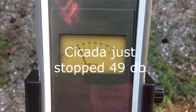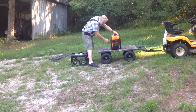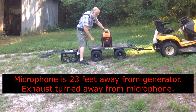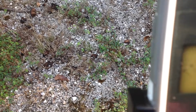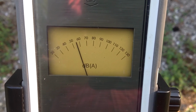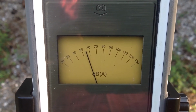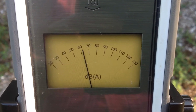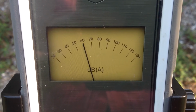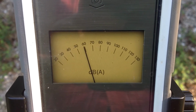Anyway, let's start the engine up and see how things go here. Okay, now we've got it on with the econ mode on. The tachometer, let me check here. Tachometer says that we're running about 3,300 RPM, and we'll just go ahead and take the econ mode off and see how the noise level comes up then.